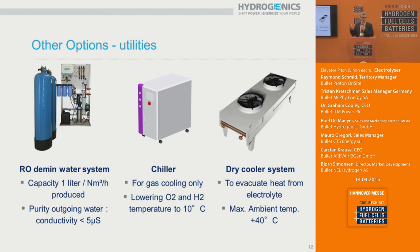You have some other peripheral equipment. Unfortunately, the system needs cooling. You need clean water. You need demineralized water. You don't go in with tap water. You need to really make up high-quality water.